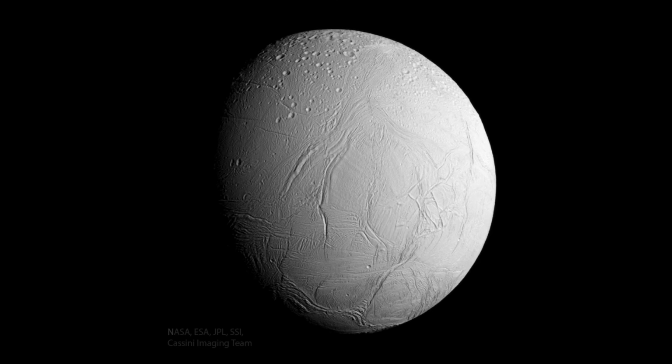So one of the thoughts is that this moon could be one of those places that could contain life, that could actually harbor some kind of life in an ocean under the surface. Now, certainly the surface itself would not be habitable by anything that we know. However, below the surface, there is an ocean of water, and there could be some kind of simple creatures living within that ocean that we may be able to detect through future missions.